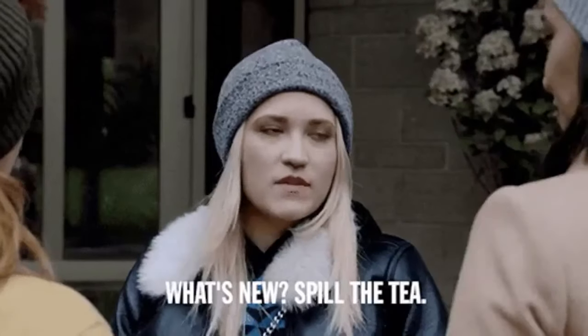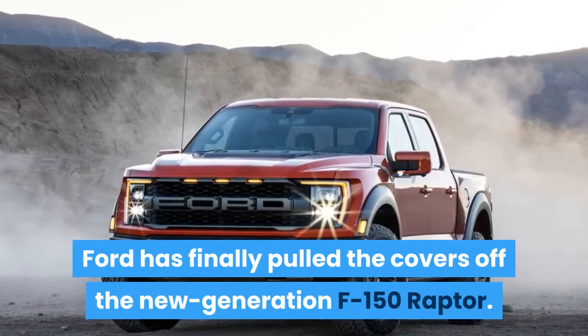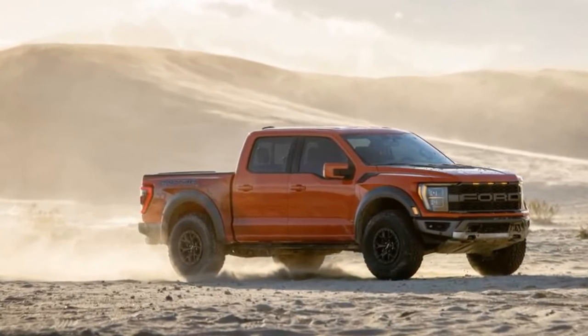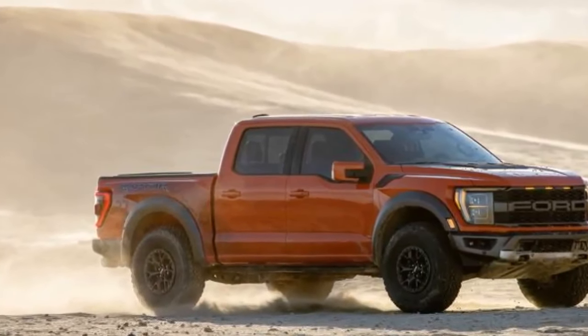So what's new for 2021? Ford has finally pulled the covers off of the new generation F-150 Raptor. The Blue Oval's high-po pickup truck doesn't look dramatically different than the model it replaces, but the new design further emphasizes the truck's broadness of beam, and most importantly, it still looks badass.